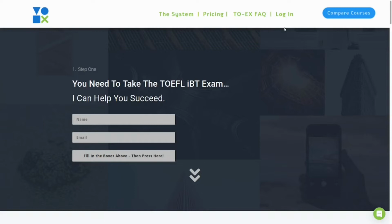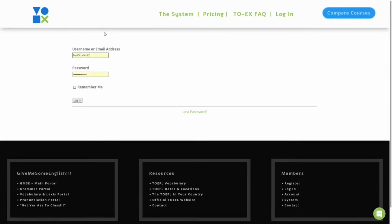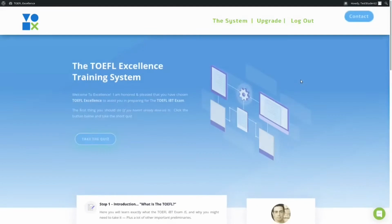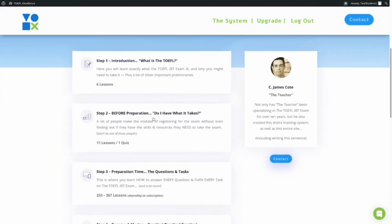So, let's log in. Remember from the first email, you should have saved your login information, so you don't have to try to remember that. We'll press the login button. We go to our account page, and then remember we have to go to the system. Alright, so here on the system page, we need to scroll down. Now you should have already done all of the lessons in step 1. Today we're going to step 2, before preparation.